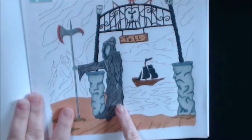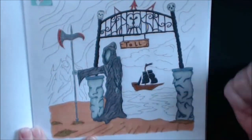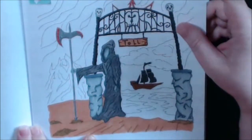I use Prismacolors for him. And I use Copics for the beach, and Copics for the boat and the sign, and then everything else is either Stickles or Prismacolors.